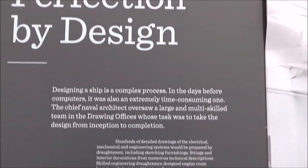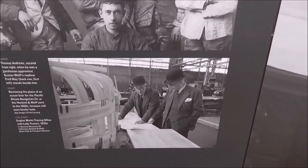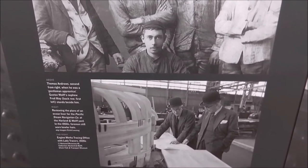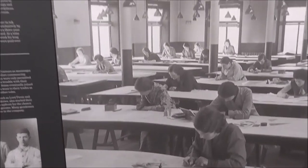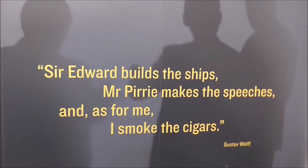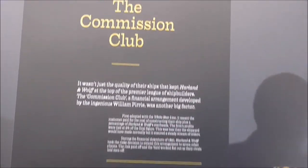Designing a ship, complex business. Look at the old boys wearing bowler hats and three-piece suits. This was in the 1950s. How things have changed. Edward builds the ships, Mr. Pirrie makes the speeches, and as for me, I smoke the cigars. Gustav Wolff. I would reckon he did more than smoke a few cigars.